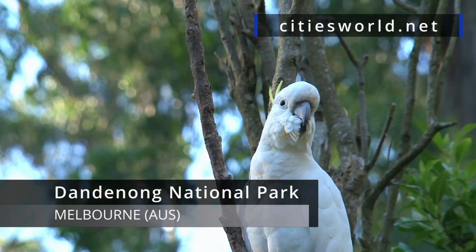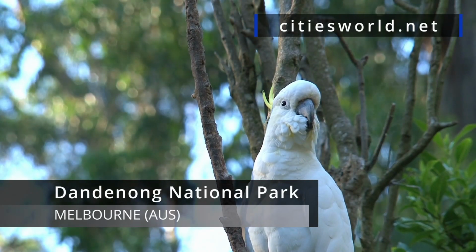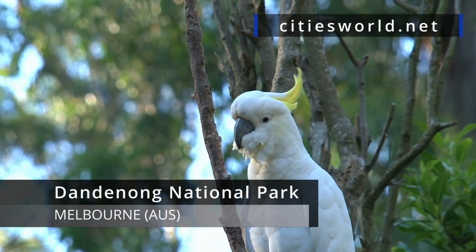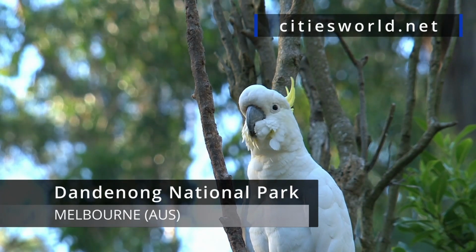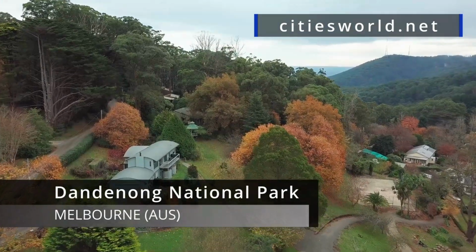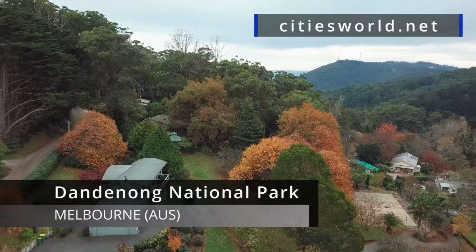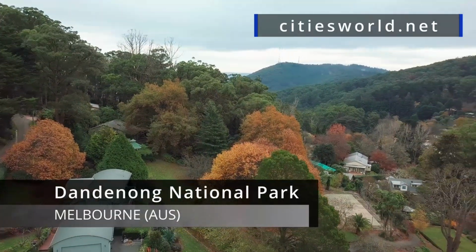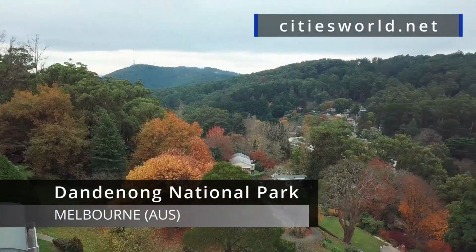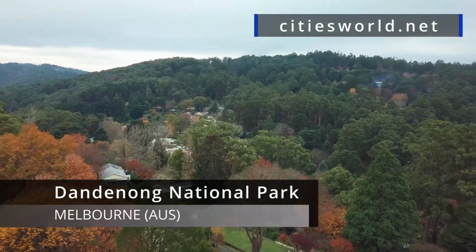Dandenong Ranges National Park makes Melbourne, Australia, a natural gem right on its doorstep. Established in 1987, this 3,540-hectare national park was created by combining several forest areas and reserves. The history of these areas dates back to when they were inhabited by Indigenous people and were later largely cleared for the timber industry. Today, the park is divided into 5 sections, each offering unique attractions from scenic viewpoints to hiking trails.